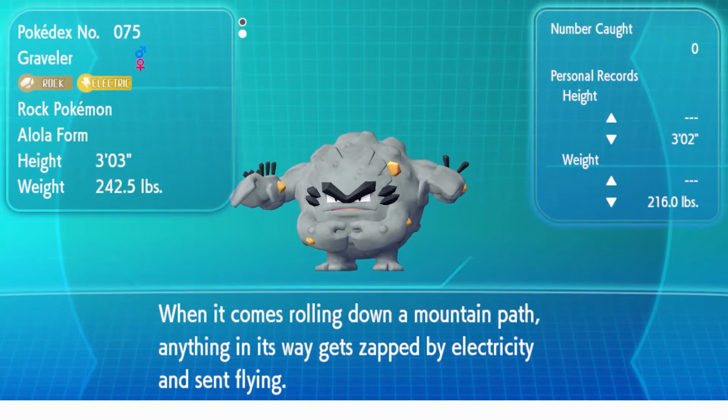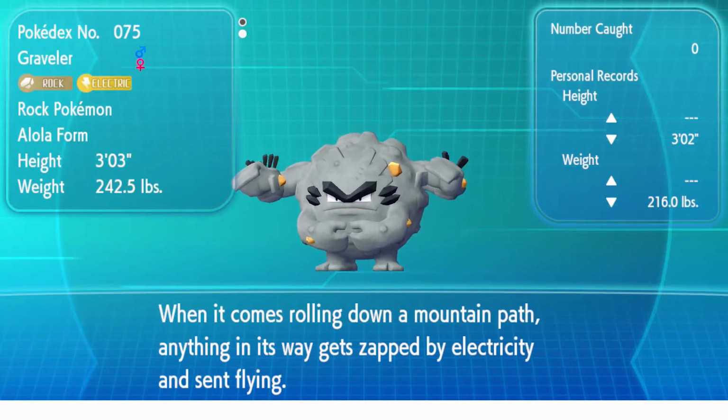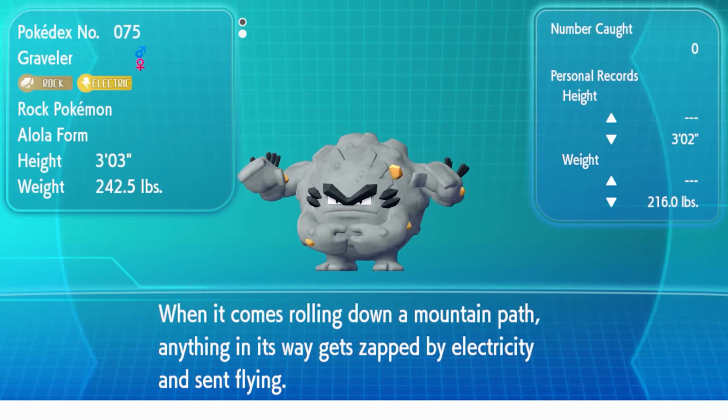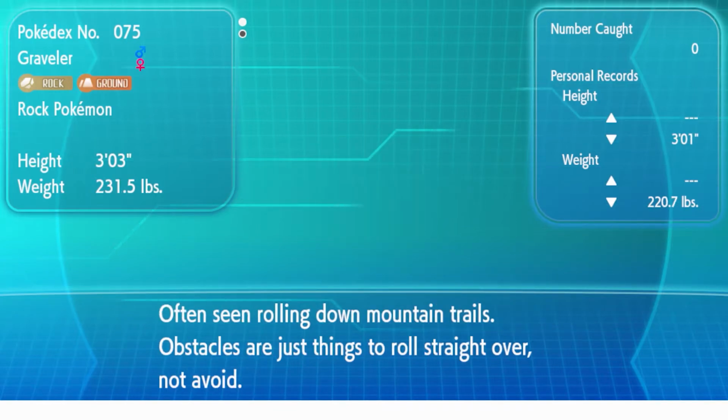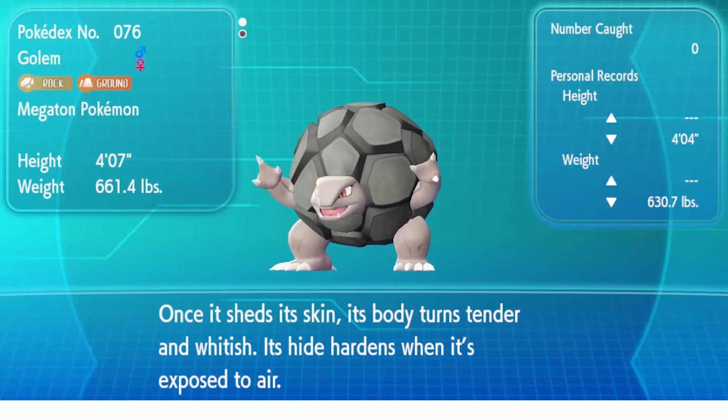Graveler, the Alolan form rock Pokemon. When it comes rolling down a mountain path, anything in its way gets zapped by electricity and sent flying. Golem, the Megaton Pokemon. Once it sheds its skin, its body turns tender and whitish. Its hide hardens when it's exposed to air.